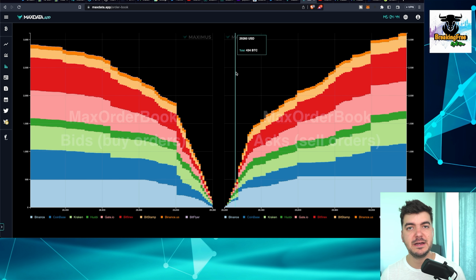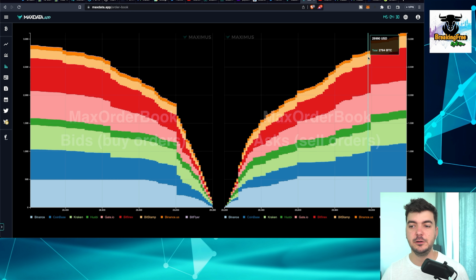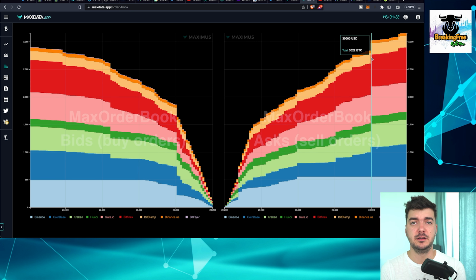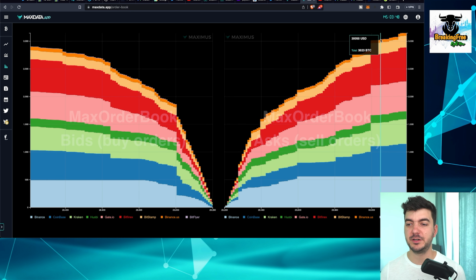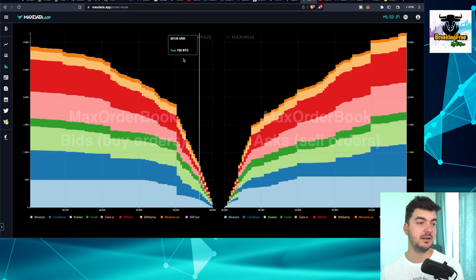Now, if we want to see where the resistances are, and this can be in correlation with the charts, you can see that here at $30,000 we have the biggest wall. Okay, this is a big wall. Here we have lots of sell orders for the simple fact that this is a psychological level. Many people think that 30,000 was or will be the top, or the local top, of this year's price. Now, whether this is going to happen or not, we will probably have a bounce or a rejection at this point. So if you are in a long right now, maybe a take profit at this level would be nice. Let's go forward.